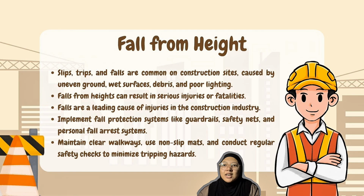On construction sites, falls from height are a top physical hazard. Uneven ground, wet floors, clutter or poor lighting can cause slips and trips, and a fall from scaffolding or ladders can be deadly. Using guardrails, safety nets, and personal fall arrest gear, and keeping walkways clear with non-slip mats greatly reduce this risk.